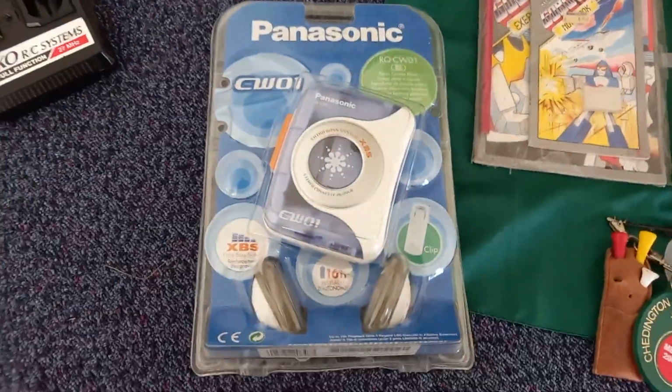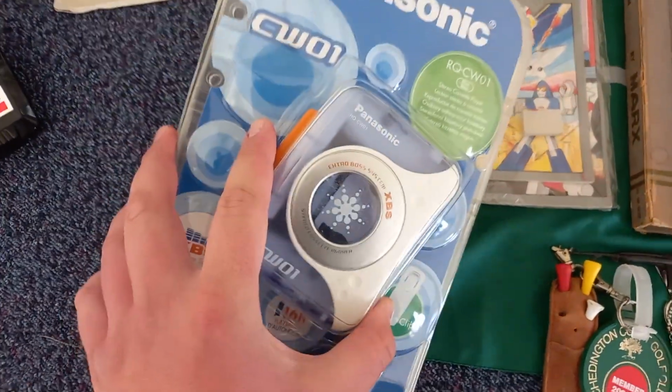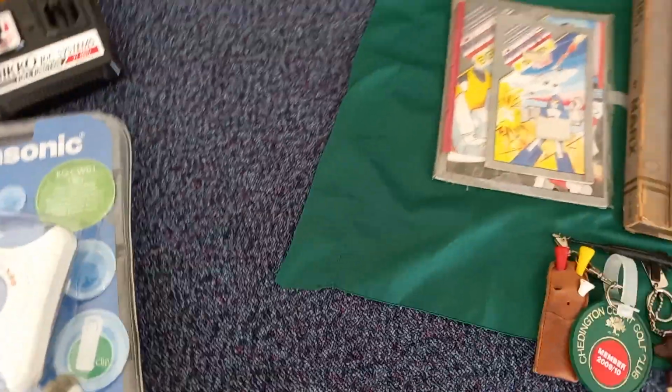Those run about £20 second-hand, so new and sealed in the packet, I would guess an estimate is probably 50, 75. It might even be a little bit more.